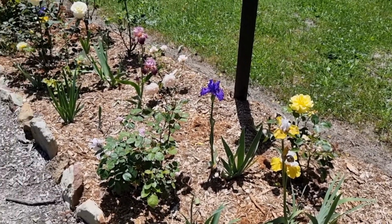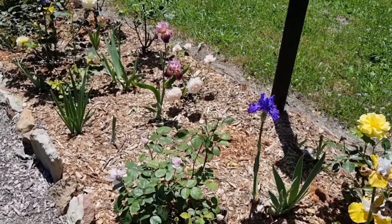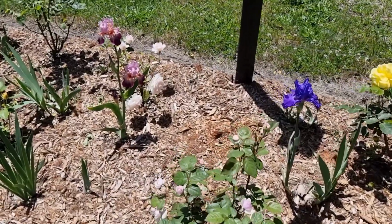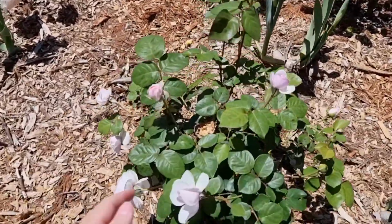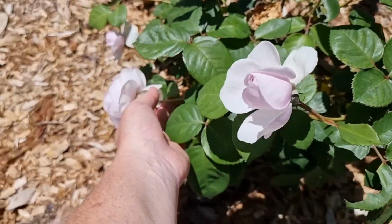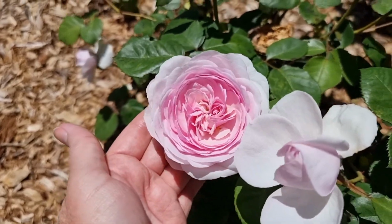I wanted to have this as a perennial garden. It has flooded out on quite a few occasions, and I've had to redo this mulch, I think probably about 5 times now. But I just love my roses. So this one here is an Olivia Austin. I'll show you this one. Look at that petal count. Beautiful.